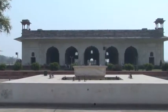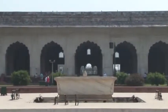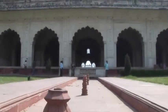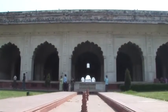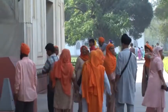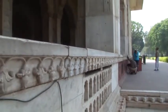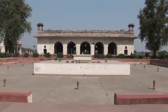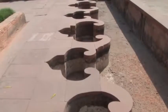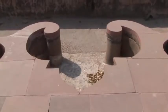The Rang Mahal is a part of the Zenana, or the women's quarters in the palace in the Red Fort complex. The Zenana consisted of 5 pavilions lined up along the banks of the Yamuna River. Rang Mahal is a large and fine building bordered by the Mumtaz Mahal at the southern end of the Zenana. It was the main resort for royal women.